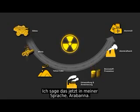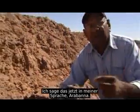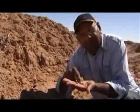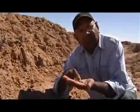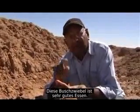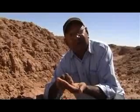I say this in my Arabana language. Yalka niki charpa ngurku. What I'm saying there, this bush onion is very good food.